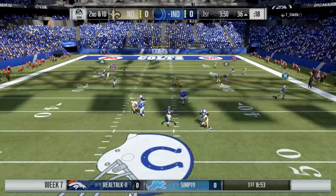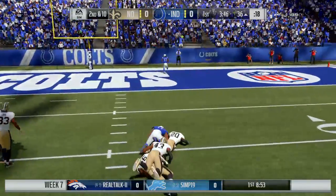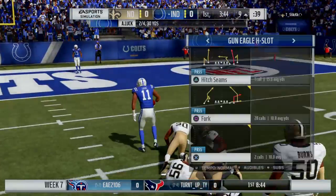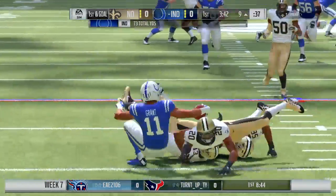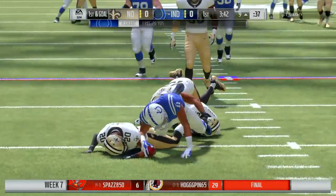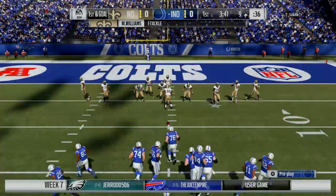On 2nd and 10, Luck. Brought in over the middle by Grant. And they move this all the way down to the 9. A good pickup there, 26 yards. Well, they're piecing together a nice drive to start this one. Seems pretty scripted and pretty successful so far.